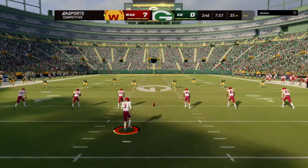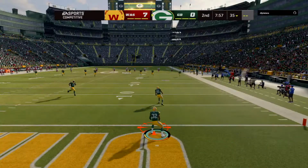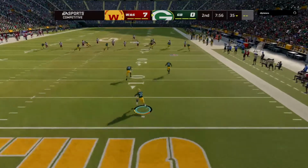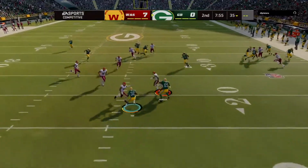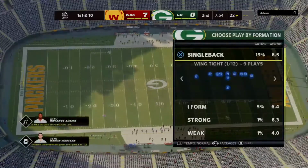Following the touchdown, Dustin Hopkins will kick it away. This fielded right at the goal line. And he's up past the 20 to the 22-yard line.